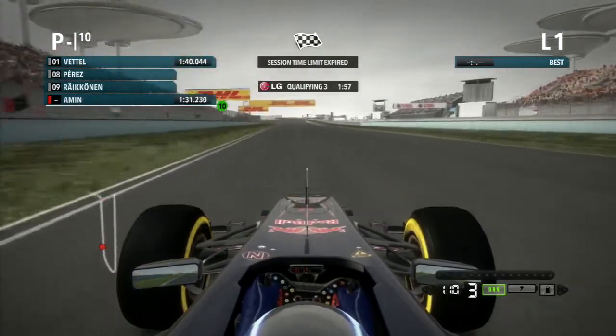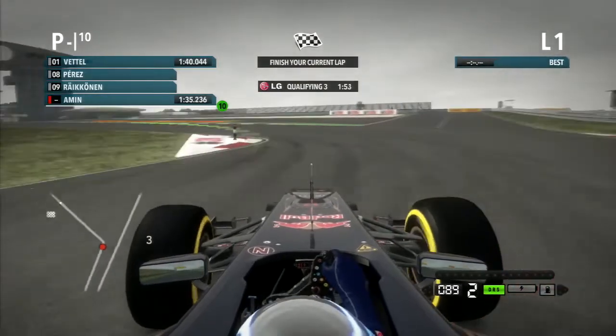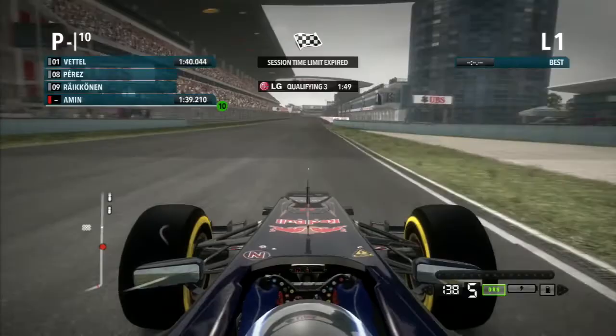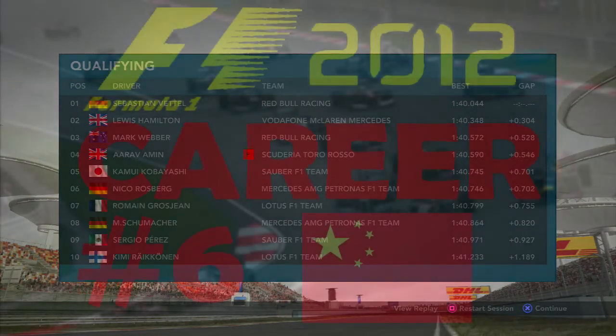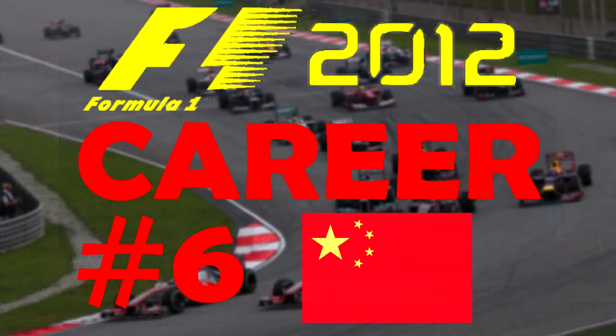So, coming to the end of this lap, DRS on, got no curves left really, I used it all in that straight. Coming through now, DRS wide open now, coming through. Let's see what this is going to be. And we've come 4th. Wow, I'm really happy with that. 4th place. Vettel's got pole, then Hamilton, Webber, me, Kobayashi, Rosberg, Grosjean, Schumacher, Perez and Raikkonen.